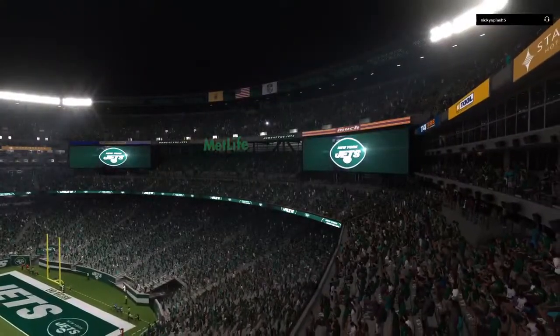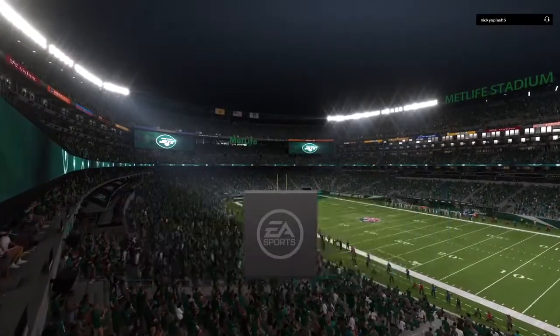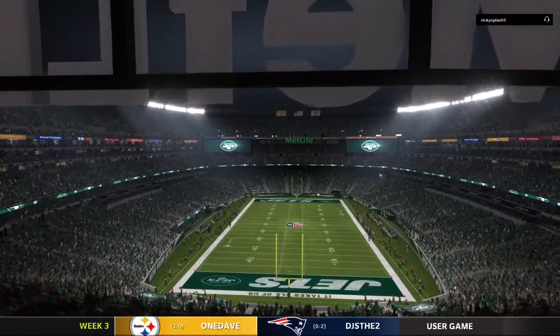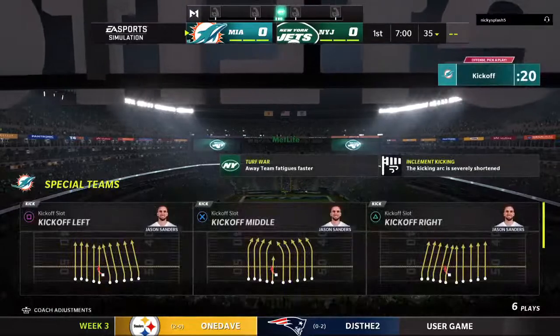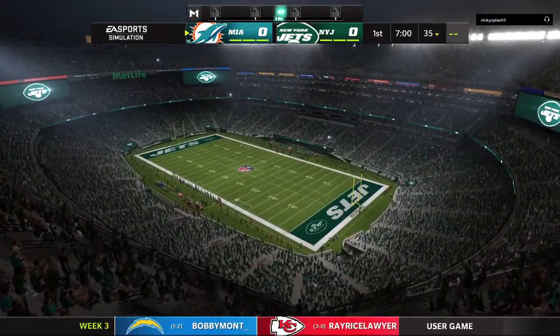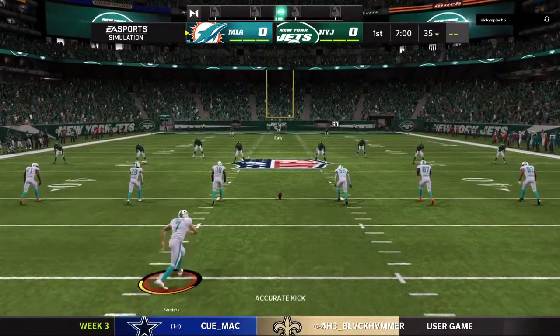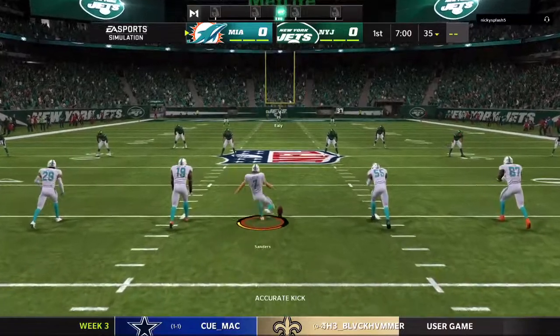Situated about 8 miles west of New York City at MetLife Stadium in East Rutherford. A few moments ago, the crowd here was on their feet as their beloved Jets made their way out of the tunnel. They're ready to go. And it should be a good one as those New York Jets get set to face off with the Miami Dolphins.